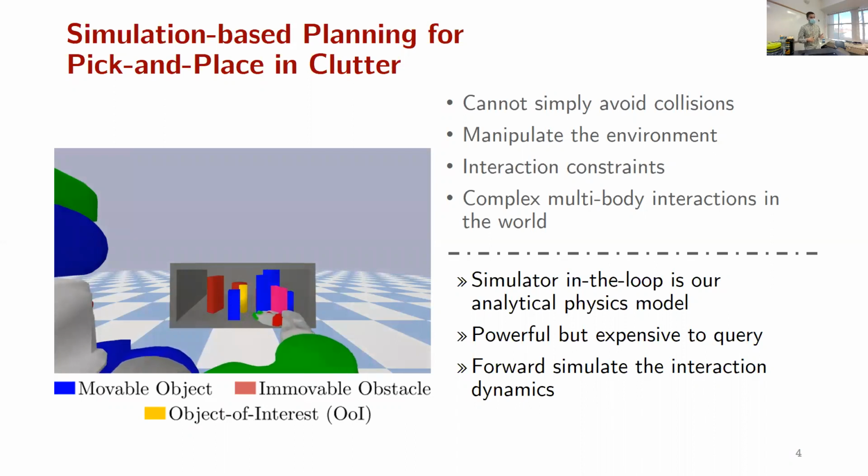So I don't want to be the one sitting down to write the equations of motion of all of these interactions. I'm going to leverage the power of these simulators, but because they're expensive to query, because it can take a lot of time to get the result of these simulations, I need to be careful about when I ask them for a result of a robot action.